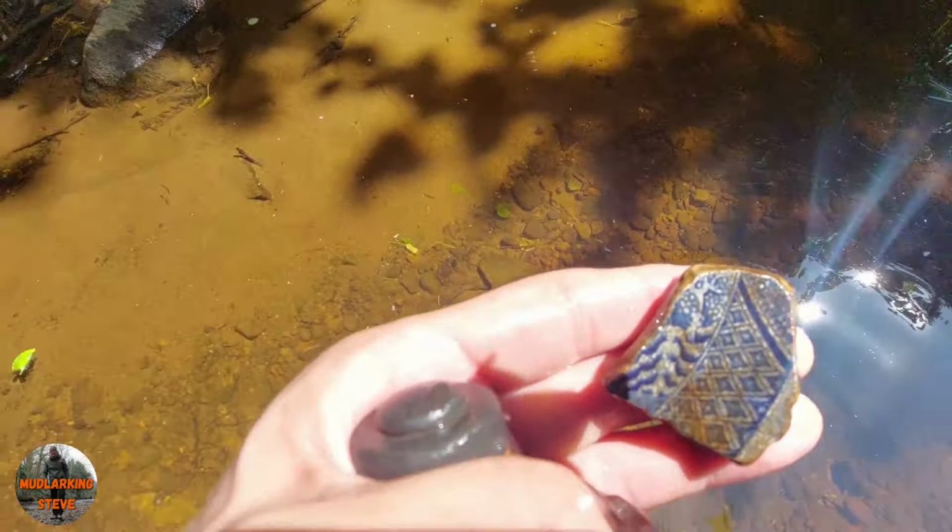Right, my lovelies, I think that could be it for today. Doesn't seem to be too much else lying around from what I can see. Maybe have to wait for some more rain to come and shift all these pebbly bits around and loosen up all the stuff that's underneath.